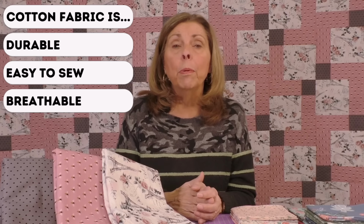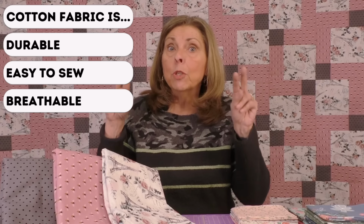Cotton is also breathable. That is so important when it comes to a blanket. And I know quilters don't want to hear their quilts called a blanket, but for this particular topic right here, the breathability, this is what we want when we have something that's covering us as if it were a blanket. We don't want something that's going to trap all that heat inside, but rather we want something that is very breathable, and cotton fabric is.